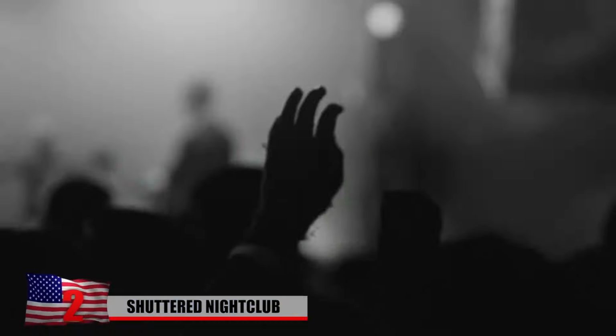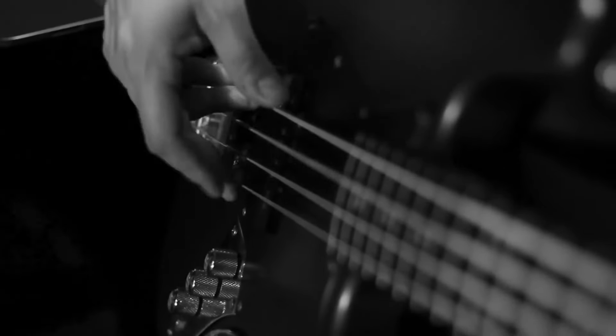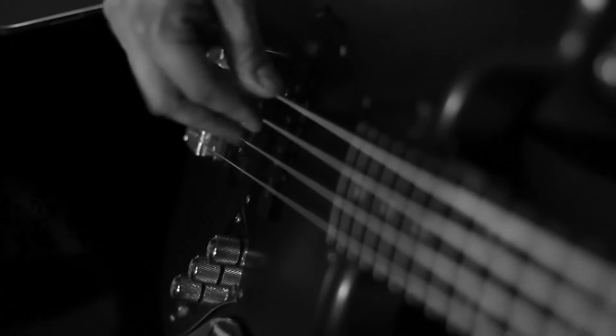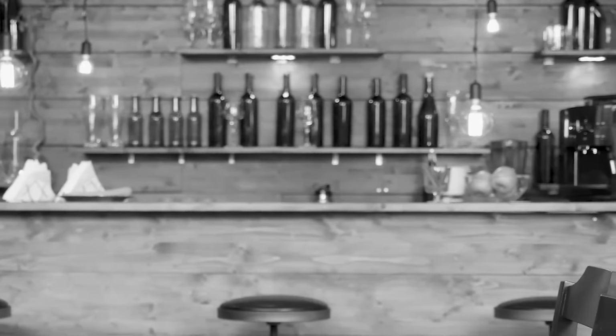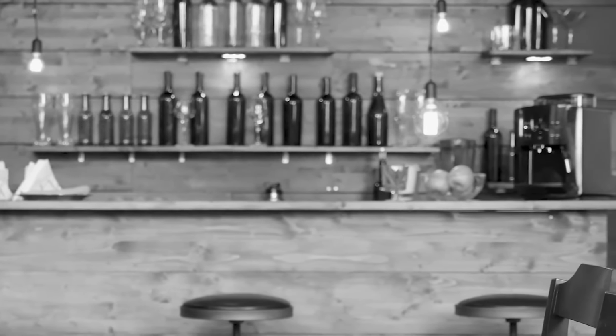2. Shuttered Nightclub. During the 1980s, a British band called By Appointment performed many shows at a popular nightclub in Swansea, Wales called the Cavalier Bar. When the venue stopped booking them in 1988, they were scoring plenty of gigs elsewhere, so they didn't bother looking into why the bar was no longer hiring them. They eventually heard that the nightclub had closed down, possibly due to a licensing issue.